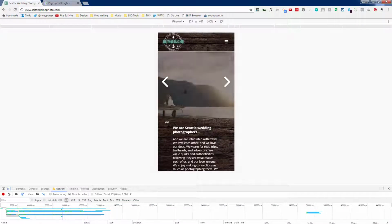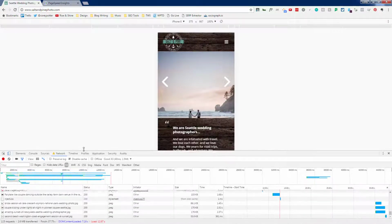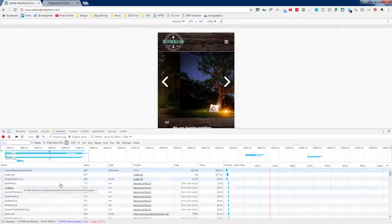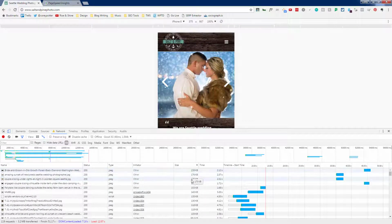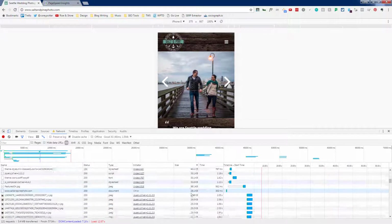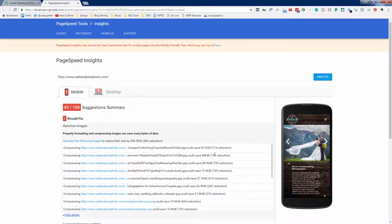But notice how long it's taking to load some of these images here. Let's see if we can look at which of these. Let's rank these by the size and see. So 230 kilobytes. I mean, these are not huge images. Let's see what Google says, how much we could save. Google seems to think you could save quite a bit on some of these. Let's see this one.